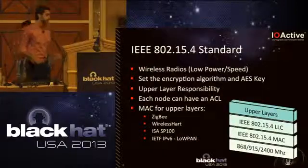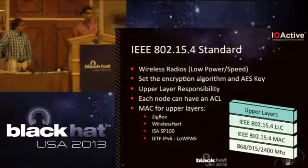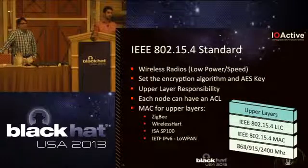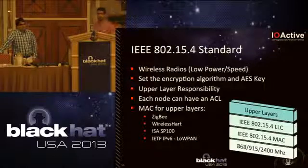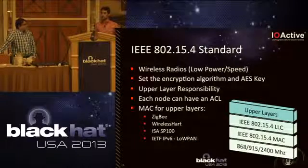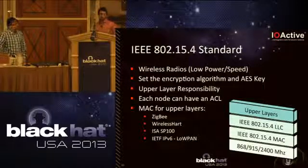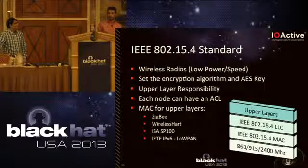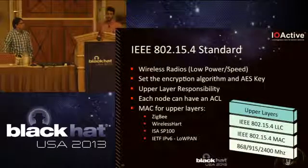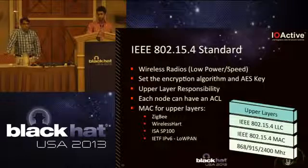Okay, the first standard that we are going to review is IEEE 802.15.4. This is widely used in industrial devices, mainly because it's focused on low power and low speed devices, and it also allows you to set different security features, for example, an algorithm and an AES key. But this standard only defines the lower layers of a protocol, so the maintenance of the keys is not the responsibility of these layers. The upper layers that use this protocol will have to maintain these keys, revoke them, and so on. For example, Zigbee and WirelessHART are some common protocols that use this standard in the fundamental lower network layers.